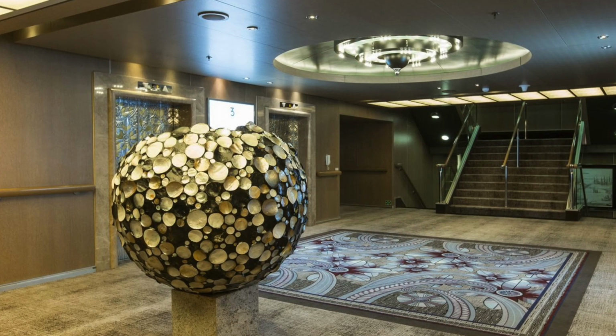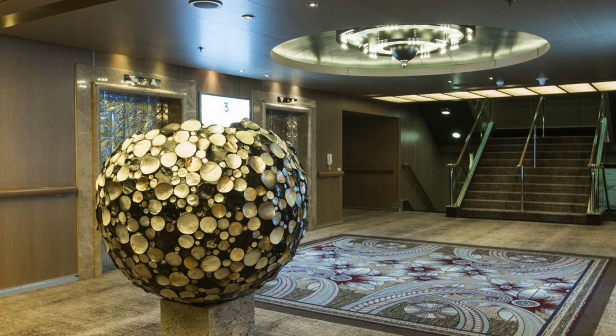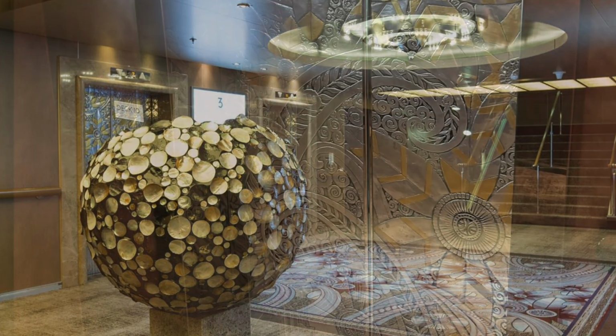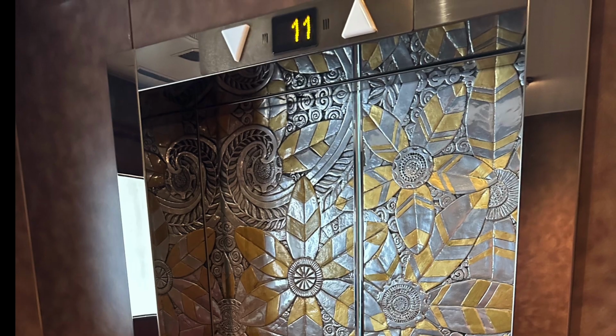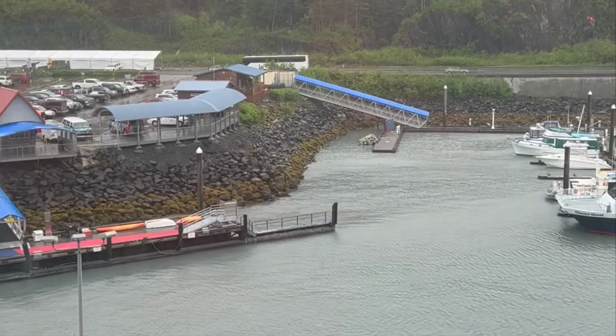The Nieuw Amsterdam has 12 decks that are accessible to passengers, with beautiful staircases and efficient elevators positioned at the front, middle, and back of the ship. The ship's ornate elevator doors are a work of art in and of themselves, and some of the elevators provide glimpses of the breathtaking sea views as you ascend to your destination.